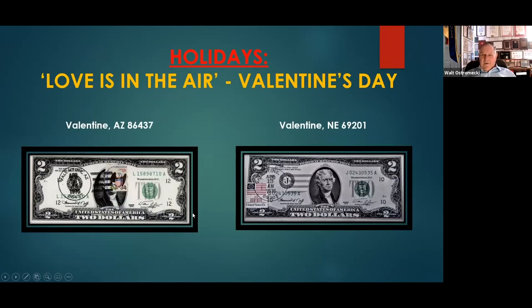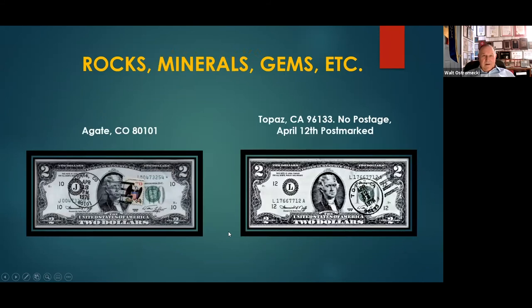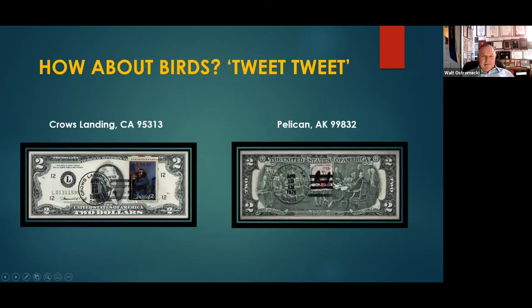And let's go on. How about Valentine's Day? This is a very fun one. Arizona has a Valentine, Arizona. And so does Nebraska. Lovelock, Nevada. And, of course, right there in Colorado, we have a beautiful cachet from each year that's done at Loveland, Colorado. Rocks, minerals, agate, topaz. Topaz has no postmark, and it was dated the day before with no postage. Quartzite, peridot. Interesting cities, we don't think about them. Here's one, Radium, Jasper.